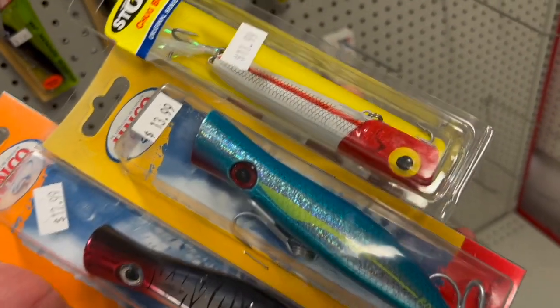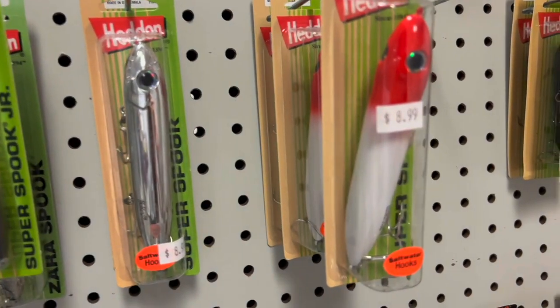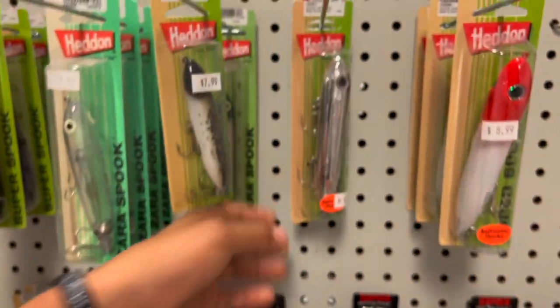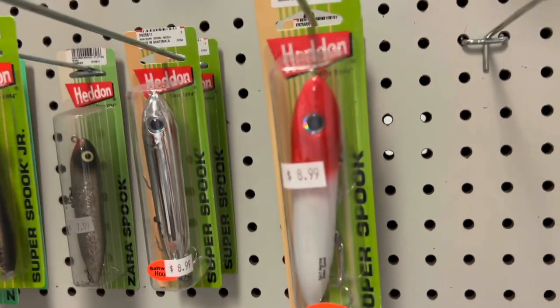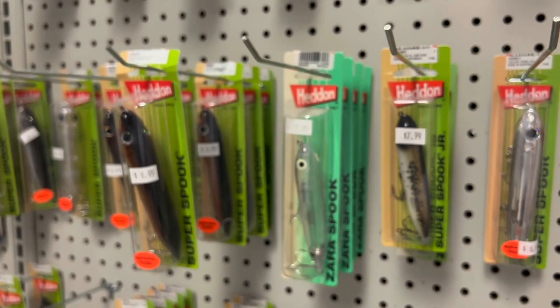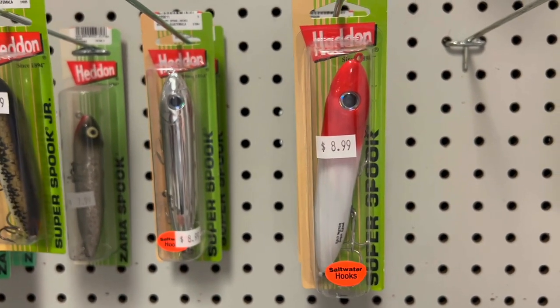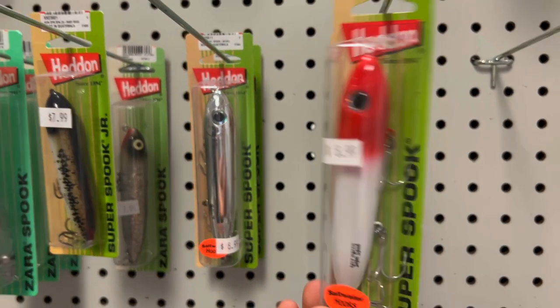Guys, here's what we're going to go with. The old Zero Spook is a very classic lure for catching fish. Honestly, I'm kind of looking at this silver one. Silver Zero Spook? Also the black one is good. Super Spook. Look at this, see-through. I don't know what the science is on that. But I do know the old classic Zero Spook with the white body and the red head is a classic snook lure. A lot of people use these and get topwater action.